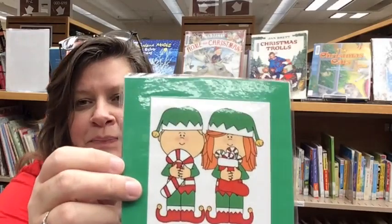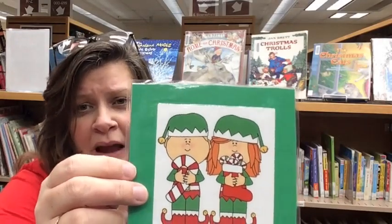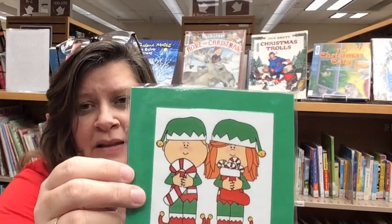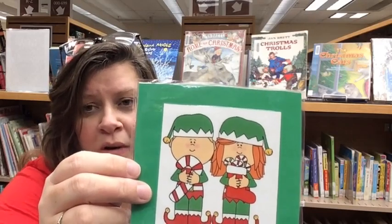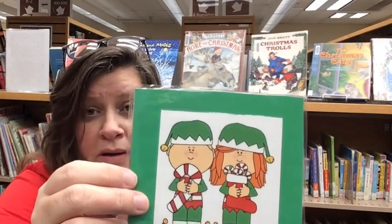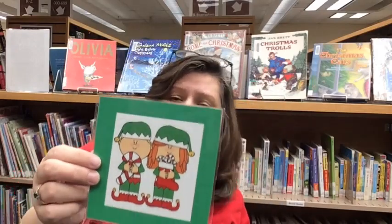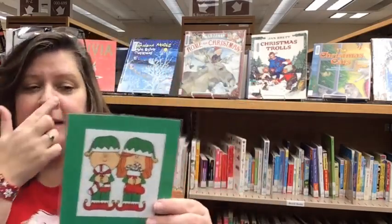And what do you see here? You see some elves. And what are they holding? The girl elf is holding a stocking. And what do you see in it? The same thing that the boy is holding, only his is bigger. They are peppermint sticks or candy canes. And this one goes like this.